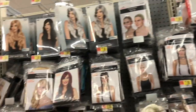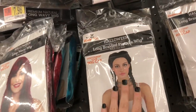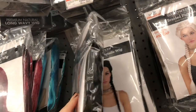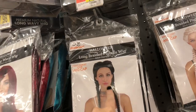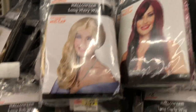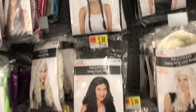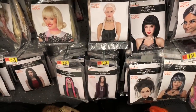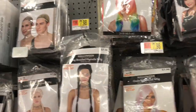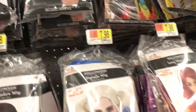And they've got tons and tons of wigs. Look at this. Is gonna be your best bet, guys. As much as I love Spirit Halloween, do not go to Spirit Halloween and get a wig. You can get just as good as a wig here. Look. For half the price. It's $20 for wigs at Spirit, and you can get them for under 10 here. So do yourself a favor. Save some money. Because most of the time, you only wear the wig, what, once? Maybe twice? So... Look, they've even got the Harley Quinn one for $7.98.